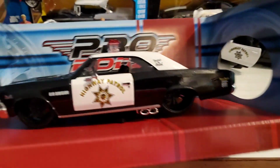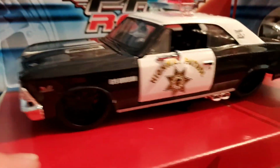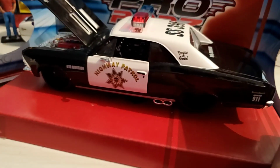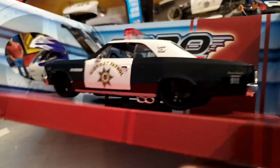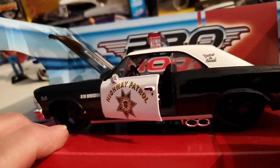Well, this is Maisto's version. And this is their promotional police vehicle, which is a drag car. Obviously, wouldn't be a real police car, although they made it back in 67. That would be pretty cool. 66, 67. So anyways, this one has opening features and lots of cool detail and stuff.